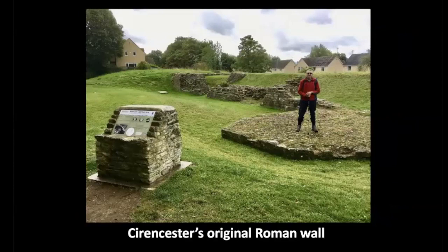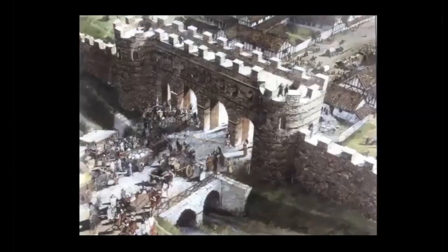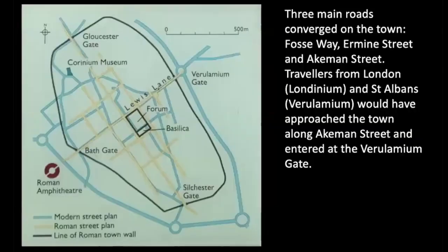Not far into the park, over on the right-hand side, you come to what remains of Cirencester's original Roman wall. In fact, that's a gate, and there's a display board there you can see, and this is an enlarged view of the gate as it would have been some 2,000 years ago, with walls at each side about 20 feet high. So quite an impressive entrance into what would then have been, I think, the biggest town outside of London, and on the junction of several important Roman roads.